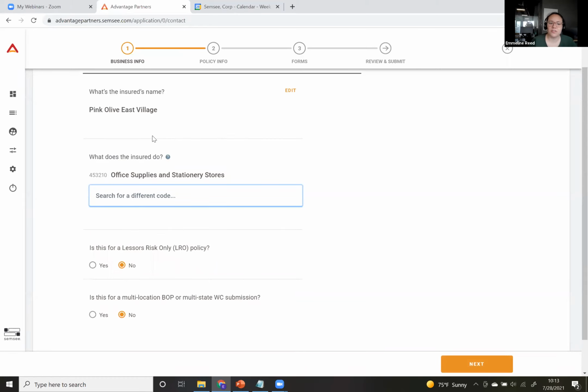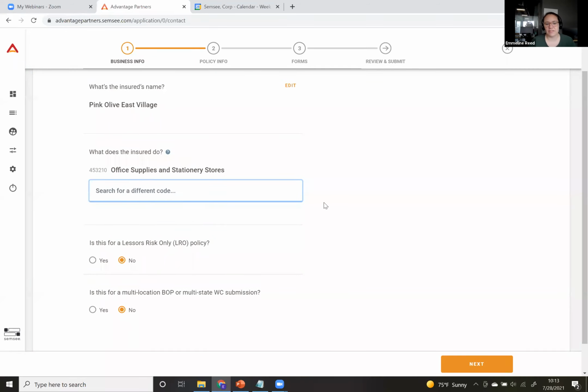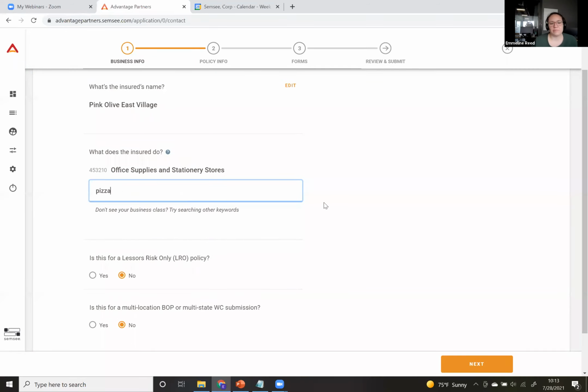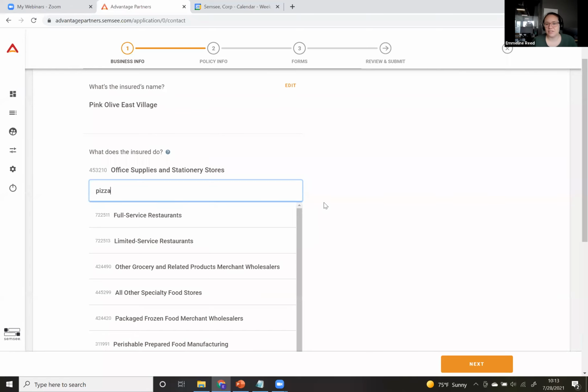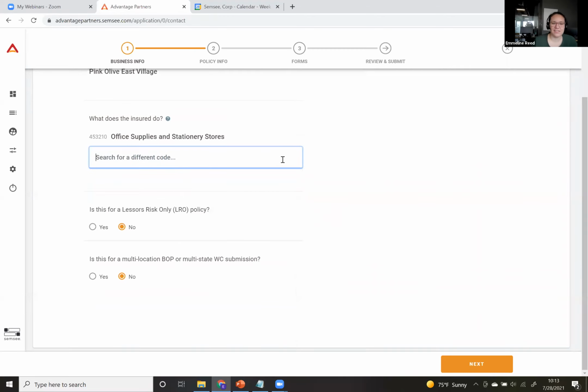Up front in the Semsee form, we're going to select the NAICS code that's applicable to this risk. If I wanted to, I could search for a different code, and we have a smart search functionality. So for example, if I'm looking for a pizza restaurant, I can type in pizza and it's going to bring up every NAICS code where not only the description, but all of the subdescriptions could include a relevant keyword. I'll just stick with stationery stores for now because that is actually true.